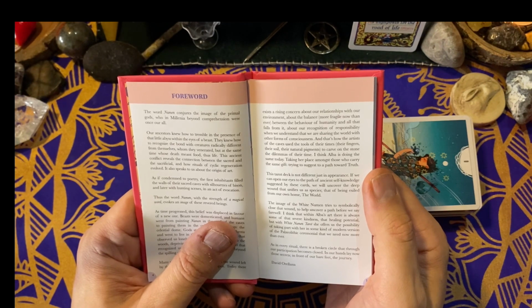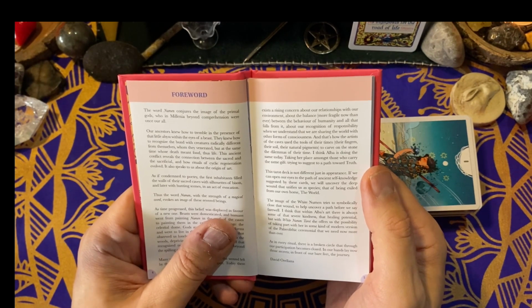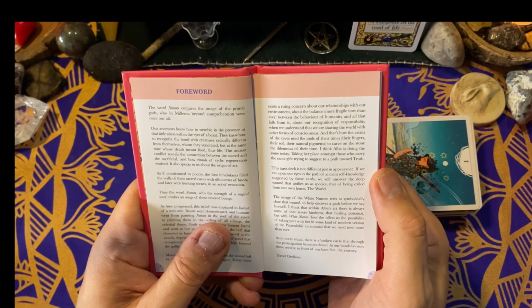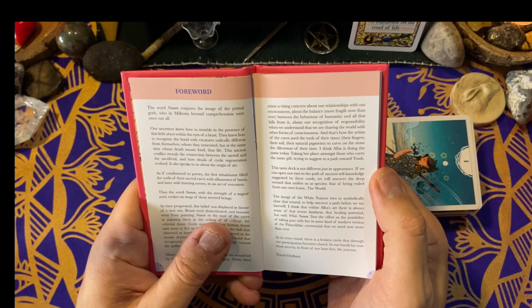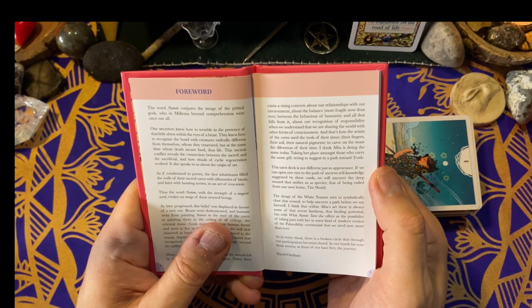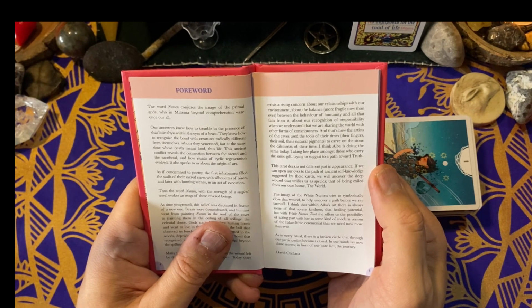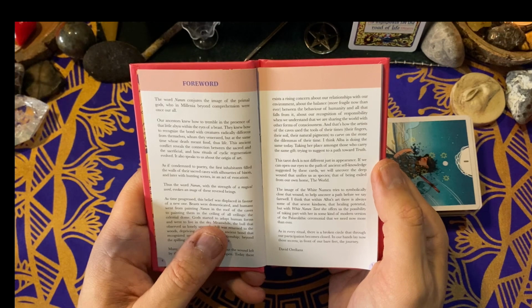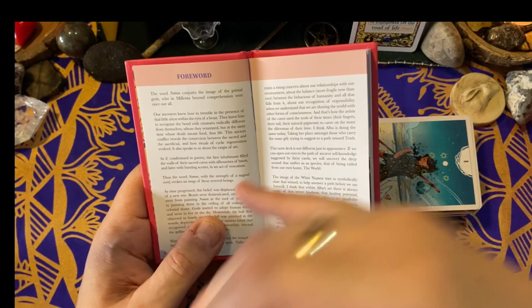The word Numen conjures the image of the primal gods who in millennia beyond comprehension were once our all. Yes, that's true. Our ancestors knew how to tremble in the presence of that little abyss within the eyes of the beast. They knew how to recognize the bond with creatures radically different from themselves, whom they venerated, but at the same time whose death meant food, thus life. This ancient conflict reveals the connection between the sacred and the sacrificial, and how rituals of cyclic regeneration evolved. It also speaks to us about the origin of art. Wow, here it says, thus the word Numen, with the strength of a magical word, evokes an image of these revered beings.